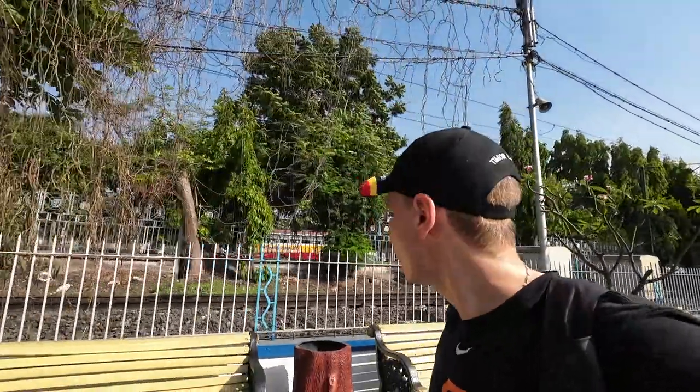Hooghly River, Prinsep Ghat, Fort William. But Fort William is a restricted area now, cannot get to and even see how it looks like. It's built in 1758 and now British military occupied, like Eastern Command or something.